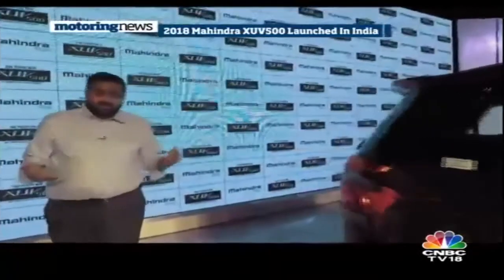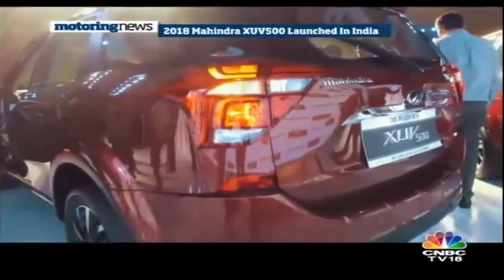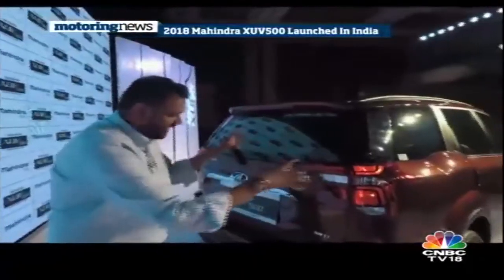And the rear is what gets a lot of changes, because it is here that you see the new triangular styled tail lights. It's a very nice split LED and it looks a lot busier. The other detailing that you will see here is the chrome applique. That is the top end W11 variant.